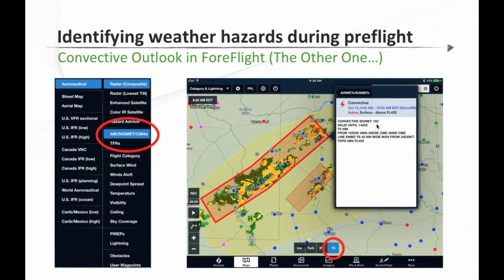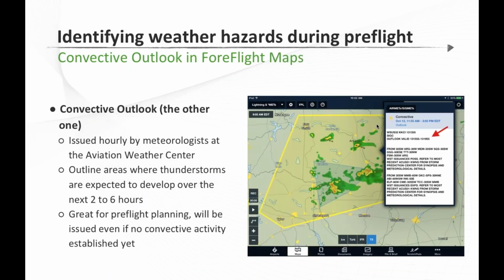But what you also notice there is that yellow boundary, which will also come up when you turn on that thunderstorm layer. And that's a convective outlook. And if we just isolate that there, it's going to show you areas, outlining areas where thunderstorms are expected to develop over the next 2 to 6 hours.